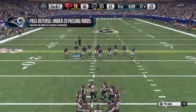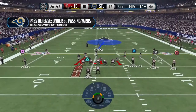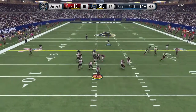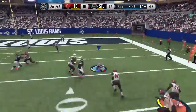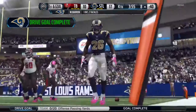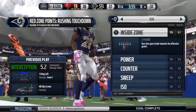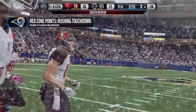It's now second down and 7 after the 3-yard rush. Jenkins ready to run off the screen. Mark Barron has the interception. Tackles made. Anytime you're backed up on the offensive side, the quarterback's got to be extremely careful, because if you turn it over, you're just giving points to your opponent. That time a bad decision by the quarterback.